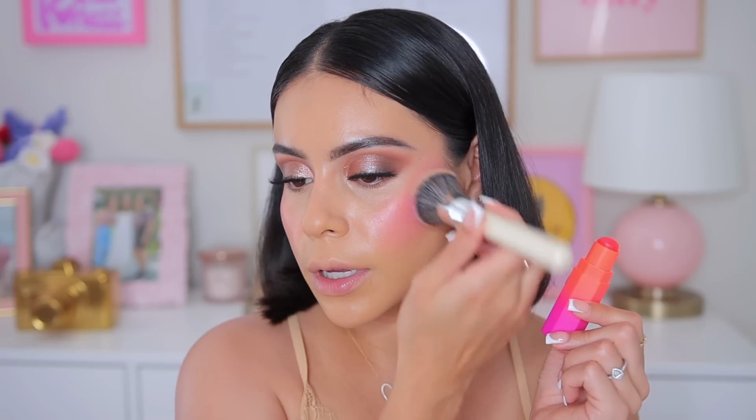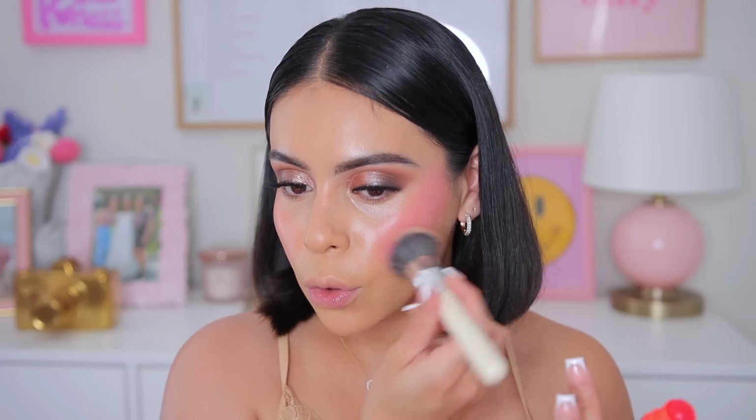I meant to do it on this side and then I used the Urban Decay on this side, but this is definitely a little bit more pigmented just because it's a stick blush, so the formula is different, but it is more pigmented than the one from Urban Decay, and it gives this really gorgeous, literally strawberry pink blush pop. I like this formula, and you can also use this on your lips too, so this is cute.